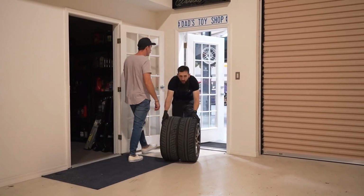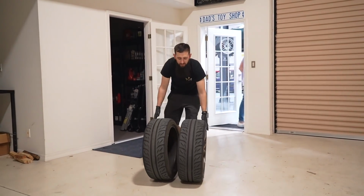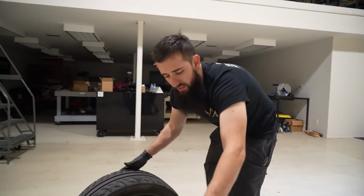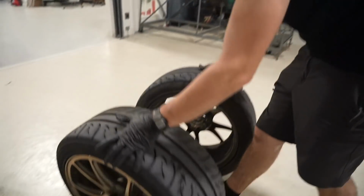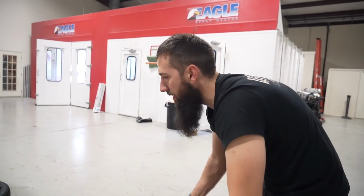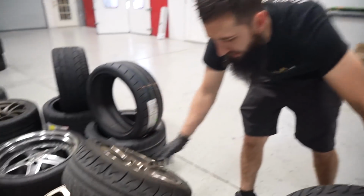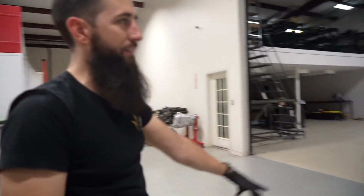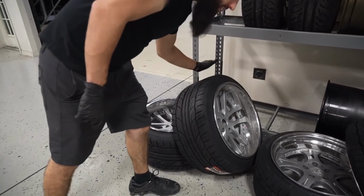Alright, so one of the things about this little competition is we all have to run the same exact tires. So I just had some brand new Valinos installed on the front of the Corvette at the end of Drift Week because I was gonna drive home. But now we have some brand new Nitto NT05s that are going on the front. And then we have some brand new Nitto NT55s right here that go on the rear.